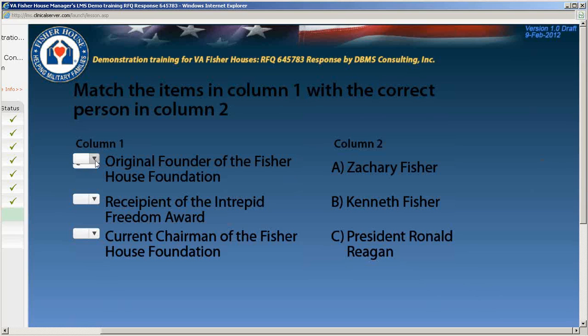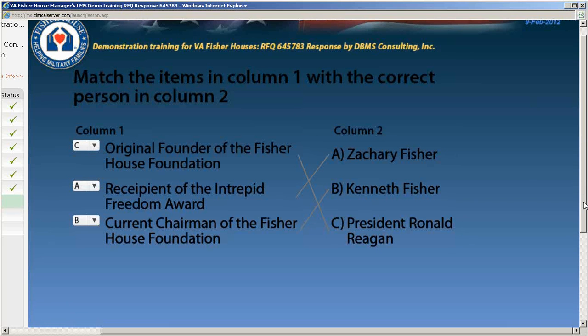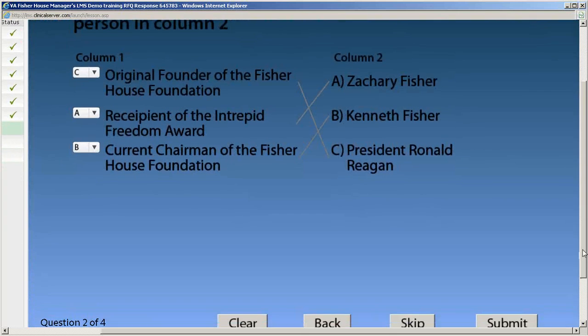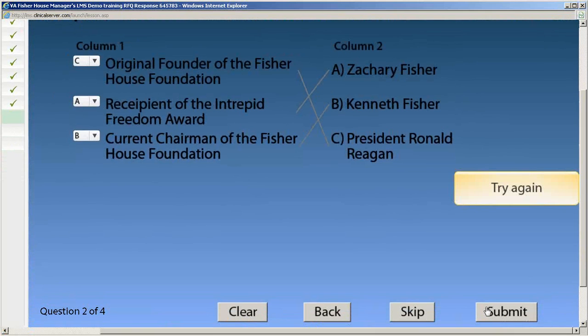Column 1. Current chairman of the Fisher House Foundation, original founder of the Fisher House Foundation, recipient of the Intrepid Freedom Award. Column 2. Zachary Fisher, Kenneth Fisher, President Ronald Reagan. Try again.